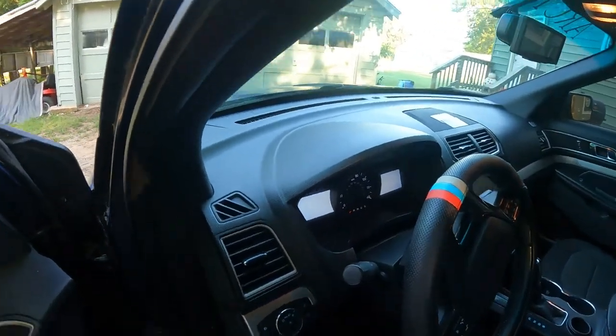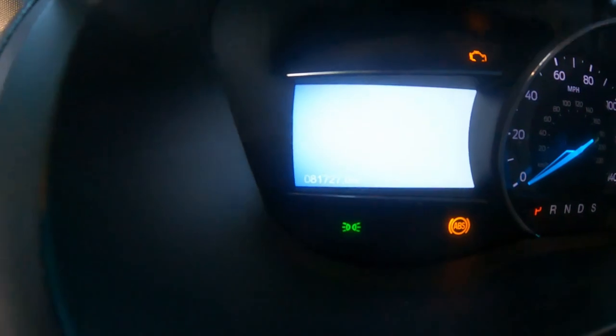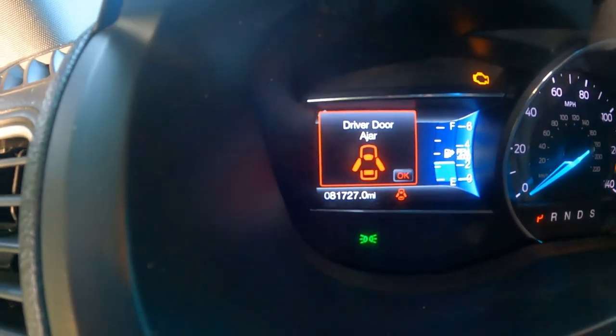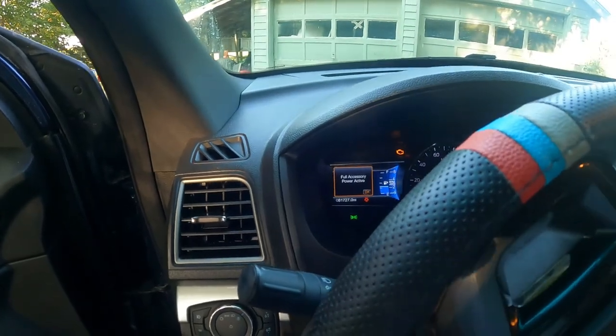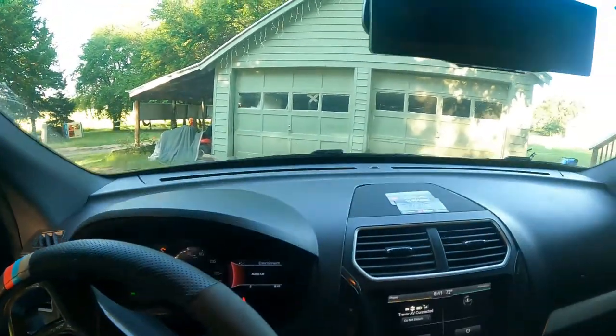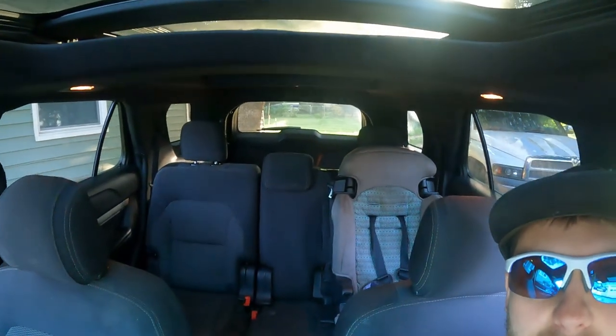Now inside of Dora here, she has 81,000 miles. I'll wait for that to pop up. And as she is my daily, those miles will continue to go up. I'm getting this mirror ready. She does have the dual sunroof and moonroof. She's got a bench seat in the middle, two in the back, so a total of 7 people fit in here.